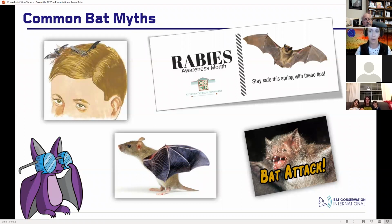So the first one is that bats are blind. Have you guys ever heard the phrase blind as a bat? People say that all the time. My grandma used to say that all the time. But bats are actually not blind. They can see about as well as you or I can. And they can echolocate, which means they use sound to get around at night. So not only are they not blind and can see as well as us, but they can actually move around in this whole other way, which is really amazing.